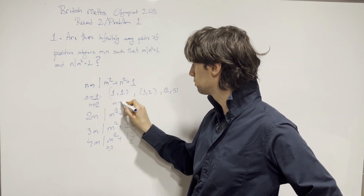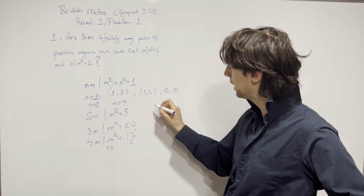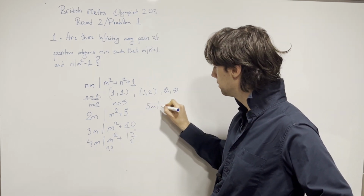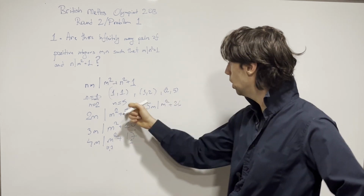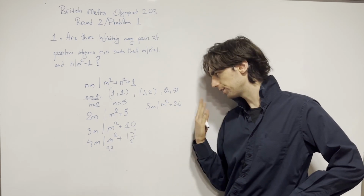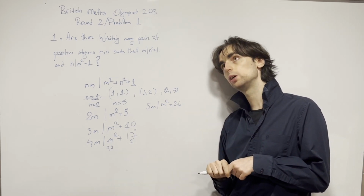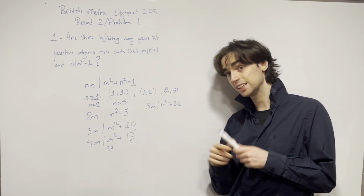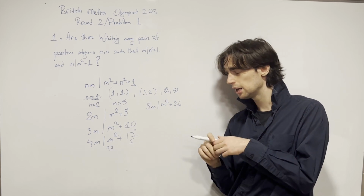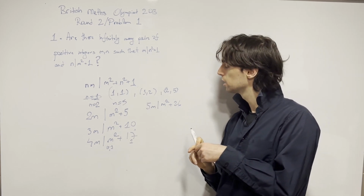So what about n equals 5? If we have n equals 5, what do we have? We have 5m needs to divide m squared plus 26. Well, we know 2 is a solution here, so we don't need to check that one out. Now, m needs to divide 26. We have 2. We don't have a 1. We would have had it here. It's symmetric with respect to m and n. So 2, 5, then there's 13. Now what about 13?